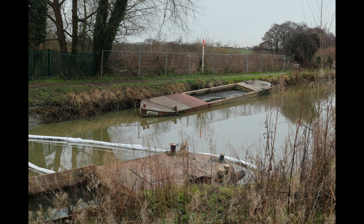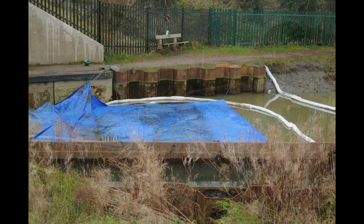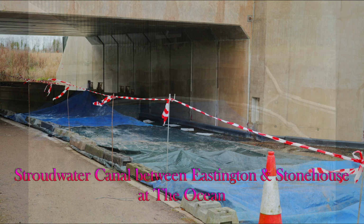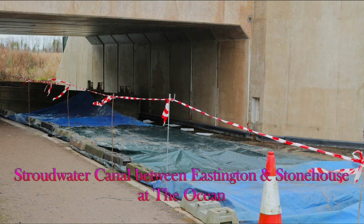It's happening right now. They've already started work on it, and again I hope to bring you an update video on that, and of course I'll be bringing you a video when that opens, probably in a couple of years' time. We'll certainly do that like I've done previously with Okehampton and most recently at Ashley Down in North Bristol on the line up to Filton and Yate. The third piece of good news is following on some bad news that happened on the Stroud Canal.